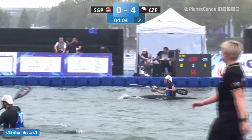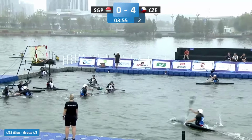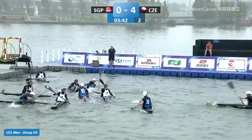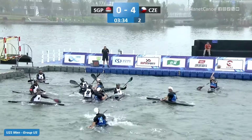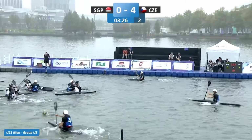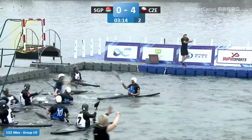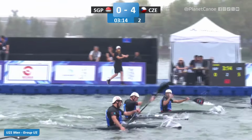The Czech team has a comfortable lead. 4 goals over Singapore. And we see the Singaporeans defending with a 2-on-2. And the Czech team tried to put two centers inside. Oh, that was really nice. Really well done from number 4. And a nice passing inside to the center. And then this resulted in the next goal. The 5-0 for Czech.